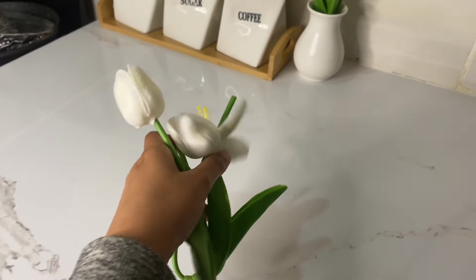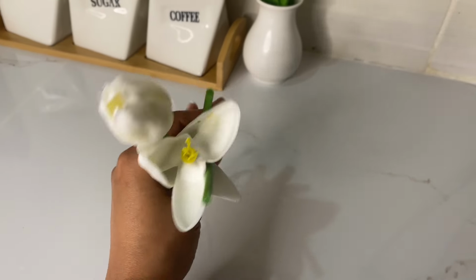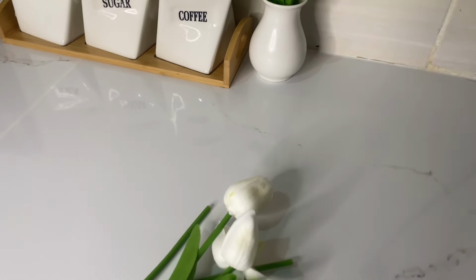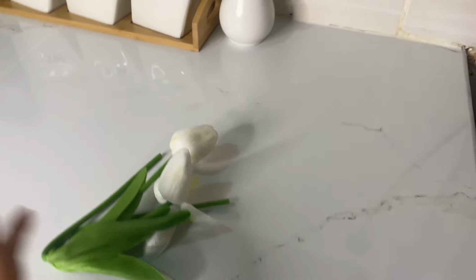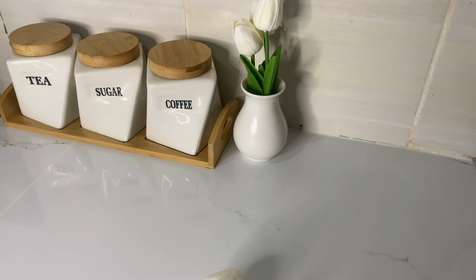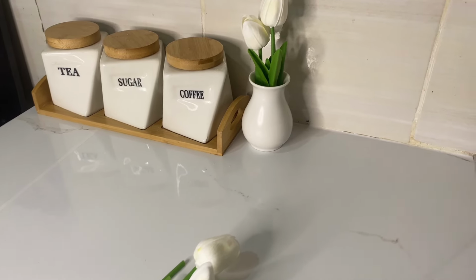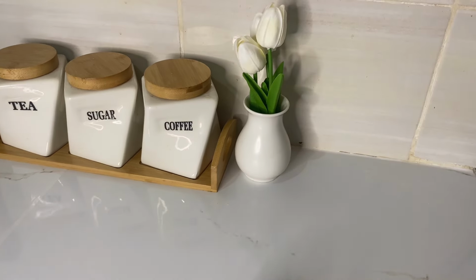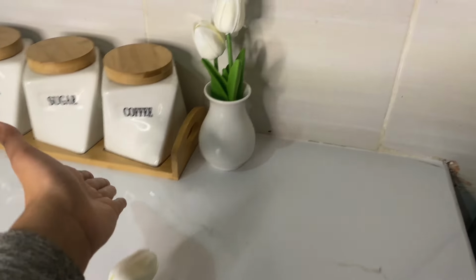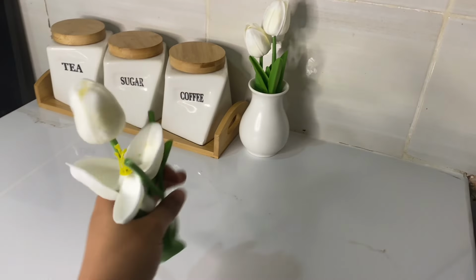Guys, I know I didn't plug where I got this, but I got these artificial tulip flowers from Jumia. I think they were going for 500 shillings. I've been seeing them on Jumia, but I was skeptical of getting them because it said it has to be shipped from abroad. I thought it would take a very long time to arrive here in Kenya. But then one day I was convinced. I was like, you know what, let me just try. It's just 500 shillings, I can take that risk.